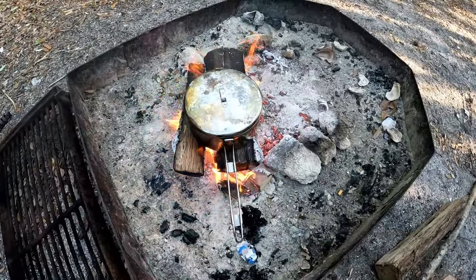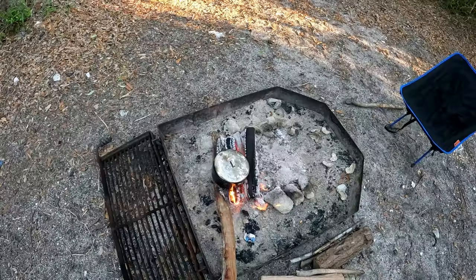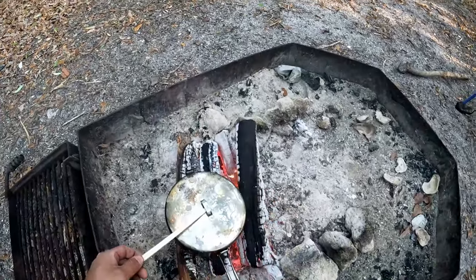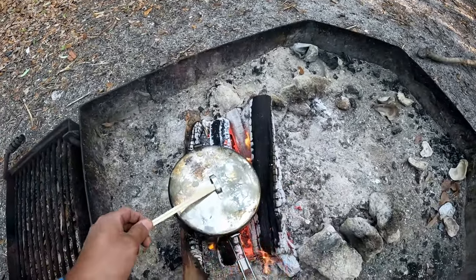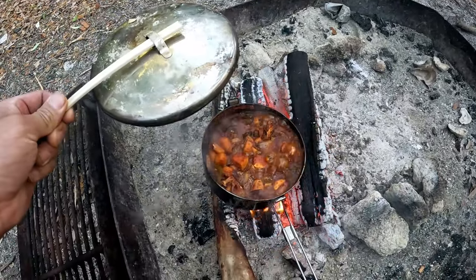All right, so we got the pot over the fire. We'll give that about half an hour and see how it looks. All right, it's been about 30 minutes. Let's take a look and see how we're doing. Oh, wow. Yeah, that looks pretty great.